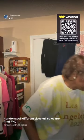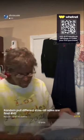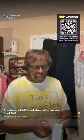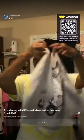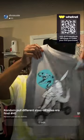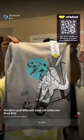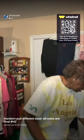Here's a little boy t-shirt. This is Cat and Jack, size extra small, new with tag, extra small, long sleeve, dinosaur on the front, plain on the back, extra small, new with tag. New with tag.